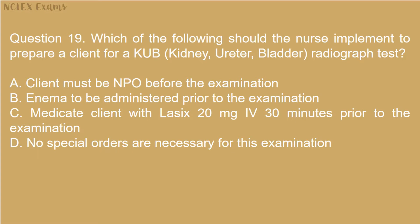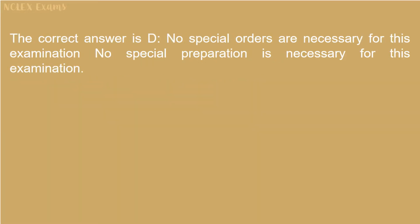The correct answer is D. No special orders are necessary for this examination. No special preparation is necessary for this examination.